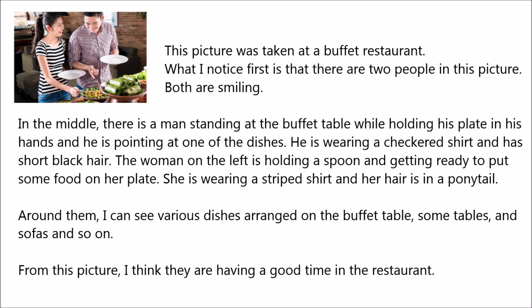This picture was taken at a buffet restaurant. What I notice first is that there are two people in this picture. Both are smiling. In the middle, there is a man standing at the buffet table while holding his plate in his hands and he is pointing at one of the dishes.